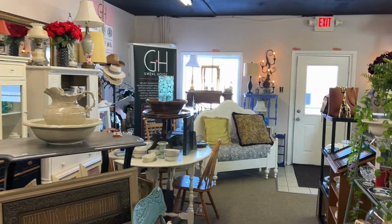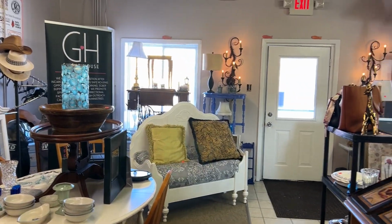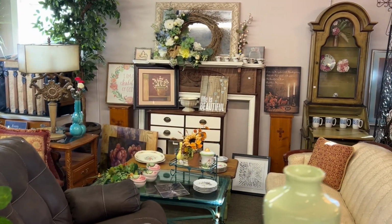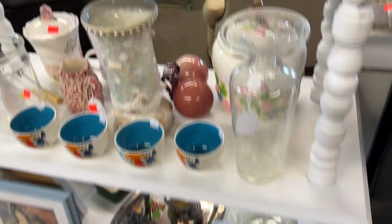So I found a new store. It's called Gwen's Peculiar Treasures. This is also in Hartville, and I'm taking a look around. This is my first time here. They help women that are getting reestablished after troubles that they've had. So it goes for a good cause.